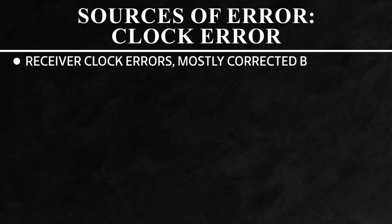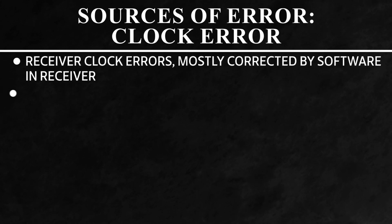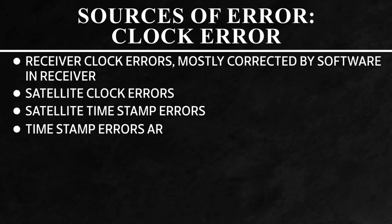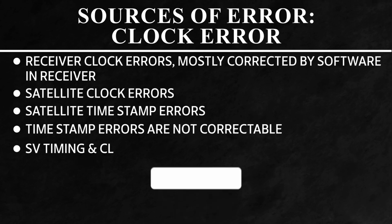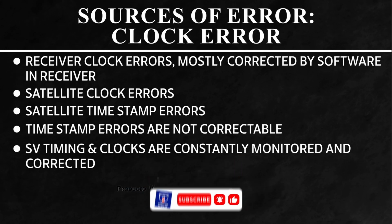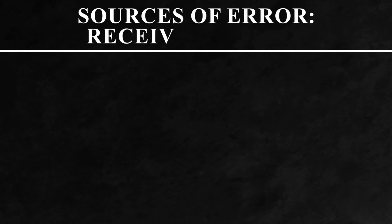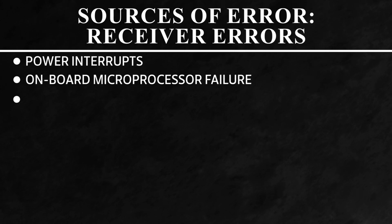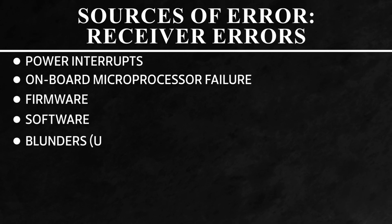Sources of error are clock errors. Receiver clock errors are mostly corrected by software and the receiver. Satellite clock errors are satellite timestamp errors. Timestamp errors are not correctable. SV timing and clocks are constantly monitored and corrected. Sources of error: receiver errors, power interrupts, onboard microprocessor failure, firmware, software, blunders, user error.